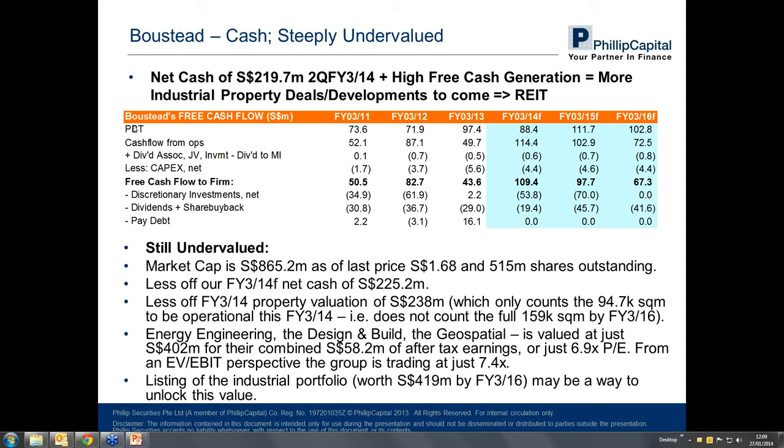Okay, entry price for DBS, no, we do not have that.